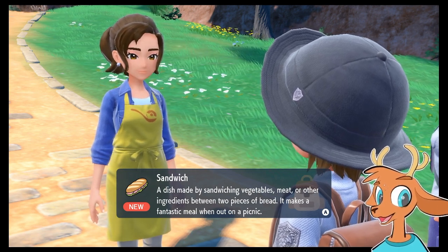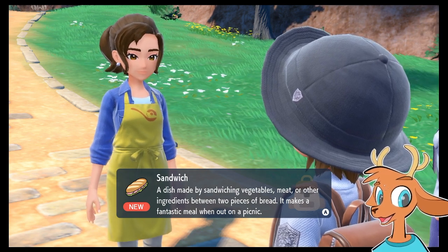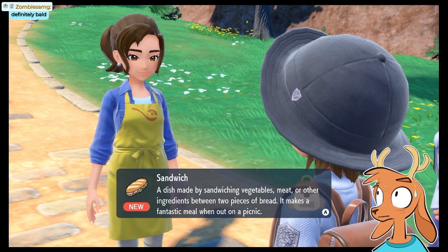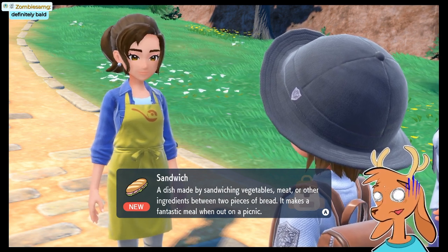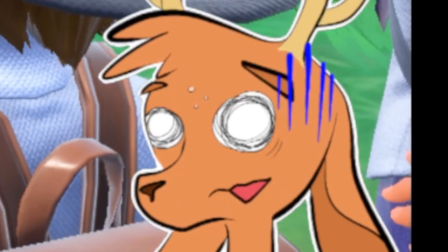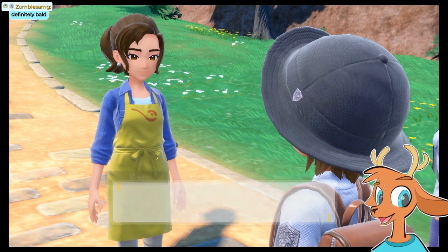A dish made by sandwiching vegetables, meat, and other ingredients between two pieces of bread. Oh, no. Are we gonna start the sandwich debacle in Pokemon? What is the definition of a sandwich? Is a taco a sandwich? Is a hot dog a sandwich? Is a choco taco a sandwich? The world may never know, but we're gonna have the discourse.